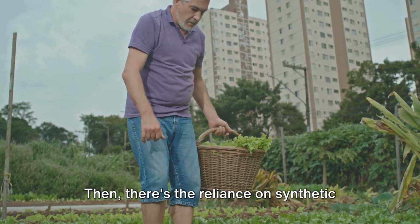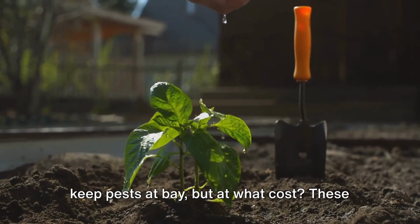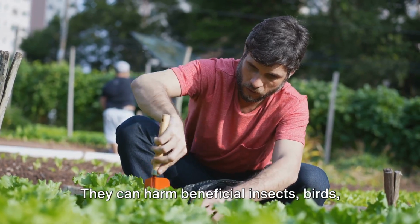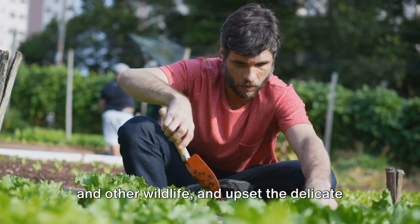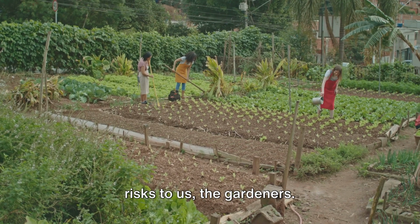Then, there's the reliance on synthetic fertilizers and pesticides. Yes, they can make a garden bloom and keep pests at bay, but at what cost? These chemicals, when used excessively, seep into our soil, polluting it and the groundwater. They can harm beneficial insects, birds, and other wildlife, and upset the delicate balance of our ecosystems. Not to mention, they can also pose health risks to us, the gardeners.